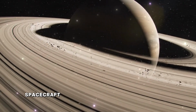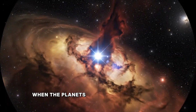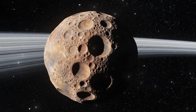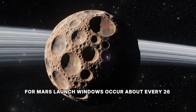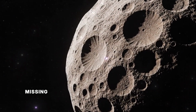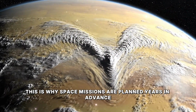This means spacecraft can only launch to certain planets during specific launch windows, when the planets are in the right positions. These launch windows occur at regular intervals. For Mars, launch windows occur about every 26 months. For Jupiter, they occur about every 13 months. Missing a launch window means waiting for the next one. This is why space missions are planned years in advance.